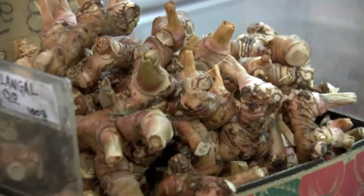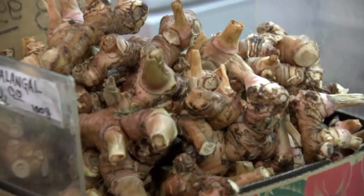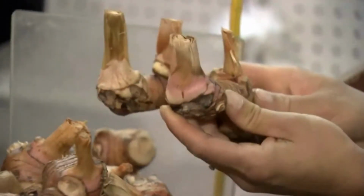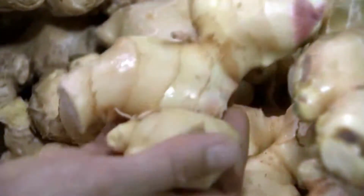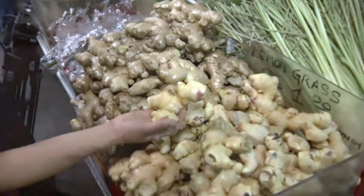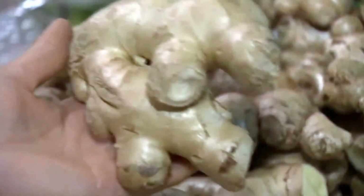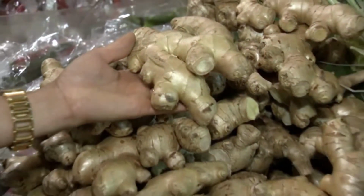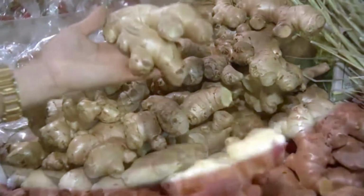Galangal, which is similar and often used instead of ginger, is extensively used across Thailand in curry pastes and tom yam. Thais often add young ginger to their soup or to brew a refreshing tea. As ginger and galangal roots age, their flavour intensifies, but their flesh becomes more fibrous.